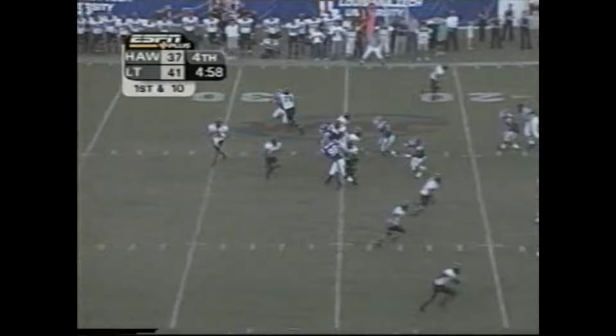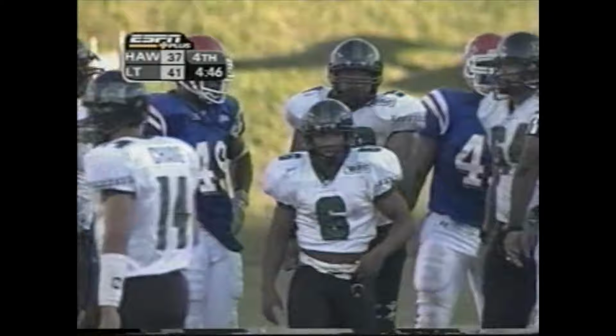Hawaii threads again. Chang sprints right, shovel pass inside to Brewster. Weaves around, finally brought down at about the 12-yard line. 6 yards on the pickup before LaCroix Street is there for the Bulldogs. It's a nice little play.